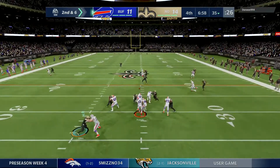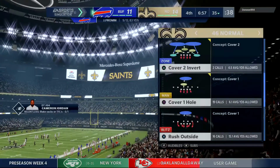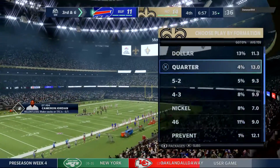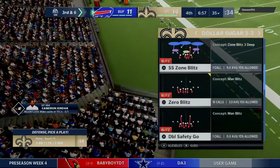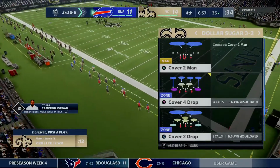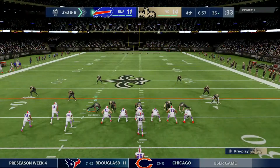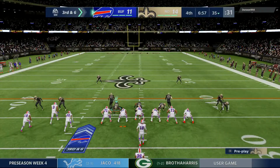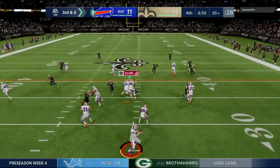Here's Fromm to throw. And that is incomplete. A lot of force bearing down on him there. He could not hang on. It's 3rd down. And that's one of those plays where it's hard to keep 2 eyes on the football when you know the contact's coming, let alone getting 2 hands around it, hugging it to your body, and absorbing the hit, even for those big tight ends who you would think could absorb that contact.